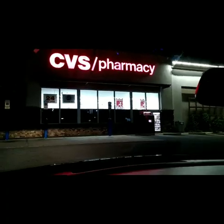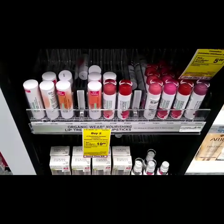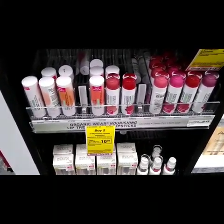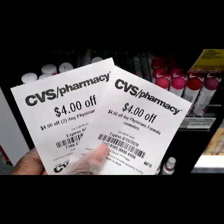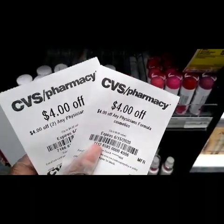Let's go on in. I have made it into CVS Pharmacy, and the first thing I will be picking up is some Physicians Formula. I will be picking up the Organic Wear lip treatment. When you buy two, you will get back a $10 Extra Buck. I will be using two CRTs, a $4 off 2, and a $4 off any Physicians Formula.